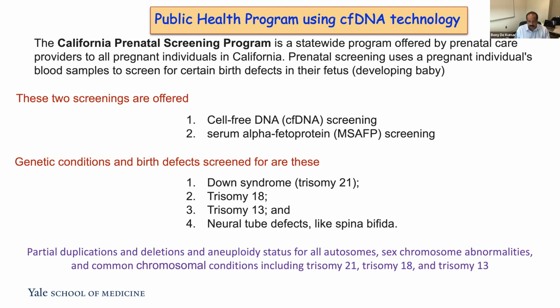So as you can see, the success of NIPT using cell-free DNA is also reflected in public policy perception, and public health programs have started using this technology. So this is no longer a technology that is only in academic spheres, but in the commercial sphere, as well as in the public health stream, it's becoming a mainstream diagnostic tool.